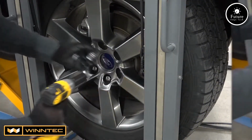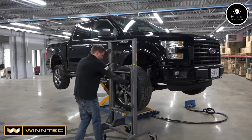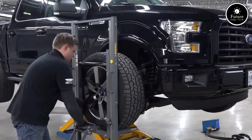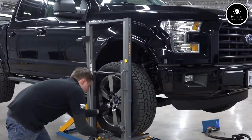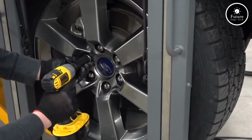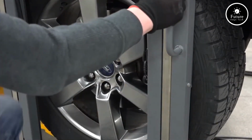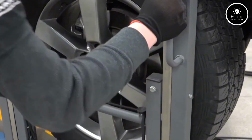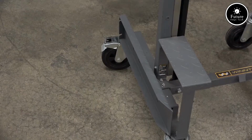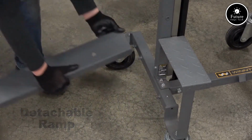The compact base fits easily between lifts and under most vehicles, while the sturdy casters offer excellent maneuverability on shop floors. Whether you're working with alloy rims, steel wheels, or oversized tires, the Winntec Wheel Assist gives you the control and balance needed for faster, safer, and more accurate wheel changes every time. Cut down labor, boost efficiency, reduce injury risk. Winntec Wheel Assist, because precision lifting should be effortless.